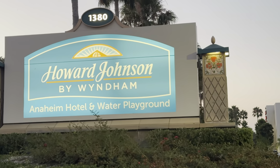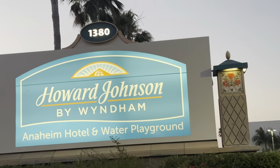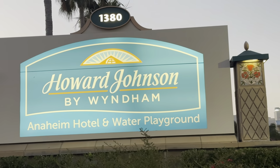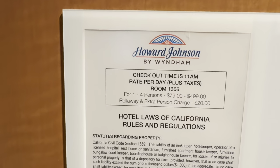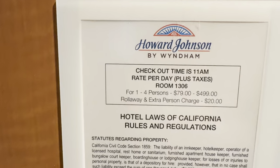Here is the home for the next couple of days, guys. The Howard Johnson by Wyndham Hotel and Water Playground. All right, guys. Let's go into our room. So we are actually staying here at the Howard Johnson, the HOJO by Wyndham, here in Anaheim. Let's check out this room.